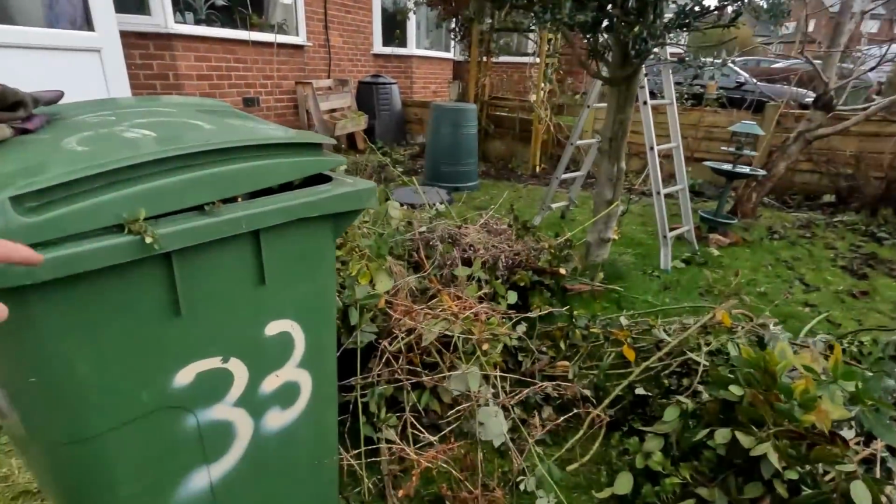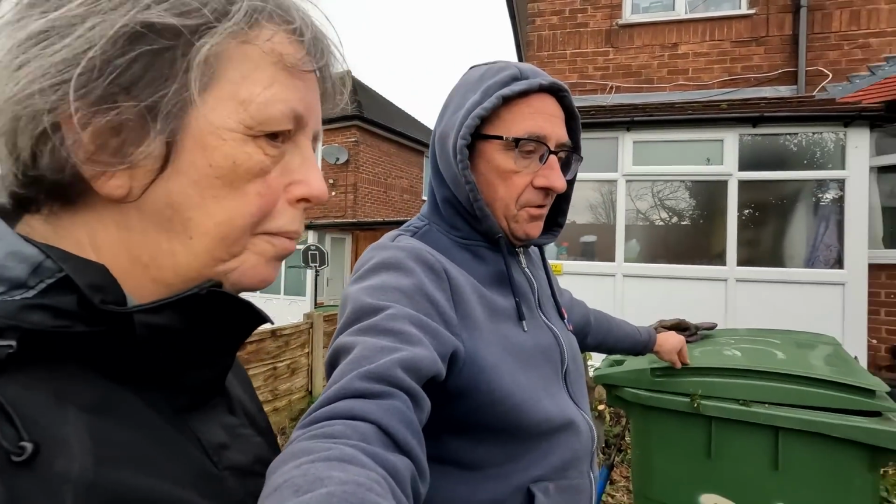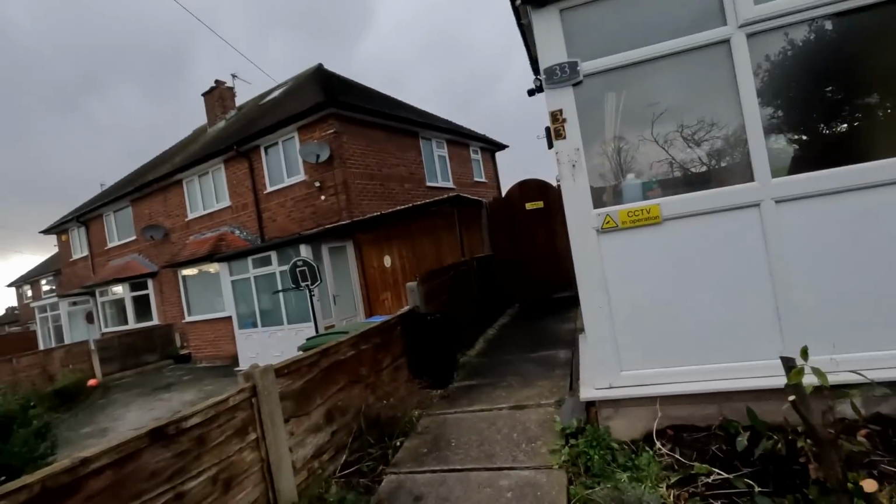Yesterday we were cutting back a lot of stuff. Our local authority has a weekly collection of green waste and compostable waste, so for the next few weeks we're going to be filling up the green bin. You can see all what we ripped out yesterday, isn't it? I'll go through the top bit.